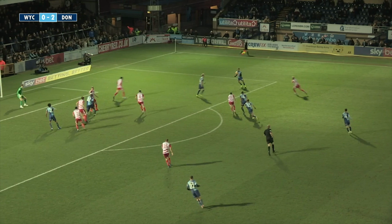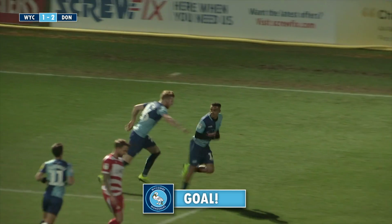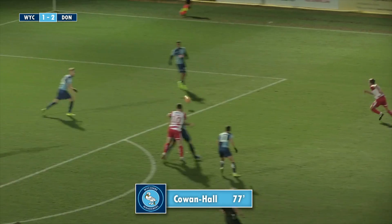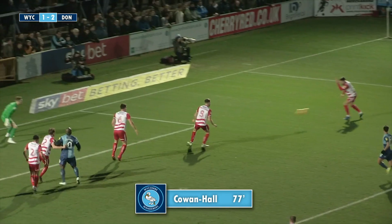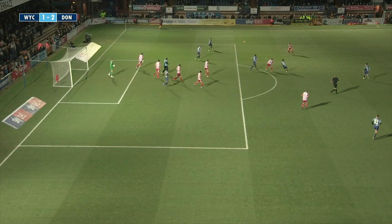Missed kick by Rowe. There's a chance here for Cowan Hall. Cowan Hall strikes it and he scores. 13 minutes left. Wycombe have a goal back. Wycombe Wanderers 1, Doncaster Rovers 2, and it's Paris Cowan Hall, his first league goal since October. Good right foot shot there.